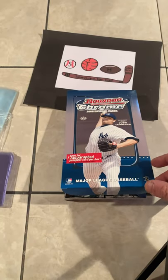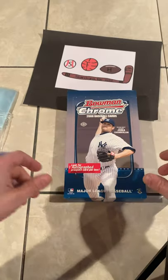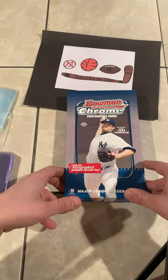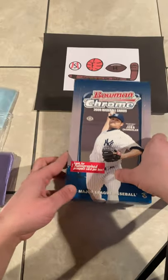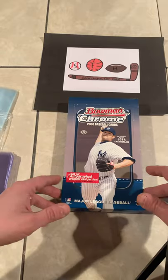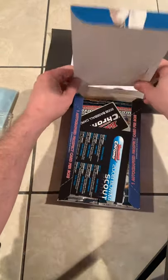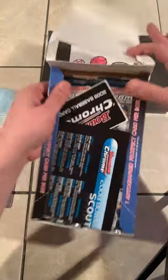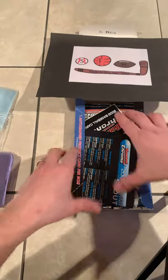Excited about next week. We do have a subscription or a mystery box coming, hopefully for Monday. It's the Walk-Off Wax mega blaster. So that's gonna be fun. That's gonna have 9 packs in it. Guaranteed couple of autos or relics. So that'll be a lot of fun. Look for that video on probably Monday evening or Tuesday, depending on UPS and when they can get here.